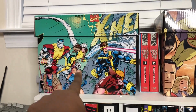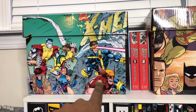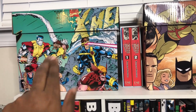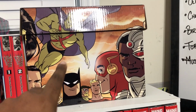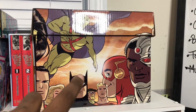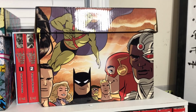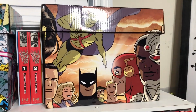Now, what's on top of these? This is my X-Men short box, which only has Dawn of X stuff in it. So House of X, Powers of X, and then everything from Dawn of X moving forward is in there. And in this box, this is where I keep my current Batman stuff. So everything from City of Bane to current in the Batman and Bat Family related books, which that one's about full. So I'm going to have to start another Batman box very soon. Just waiting for the right box to come out.